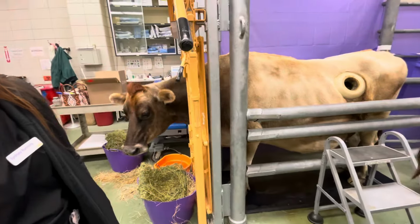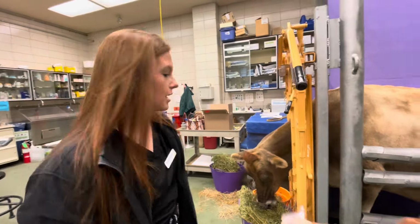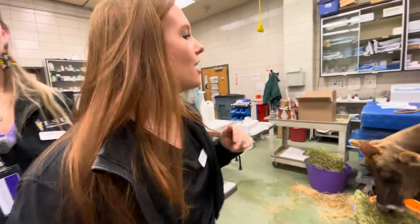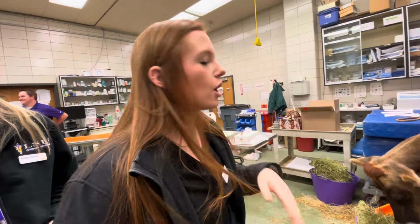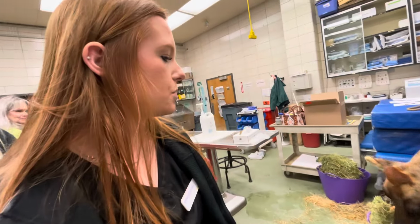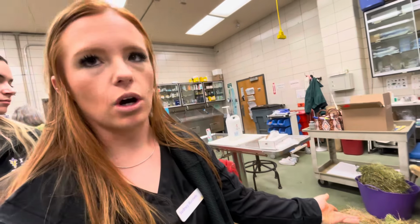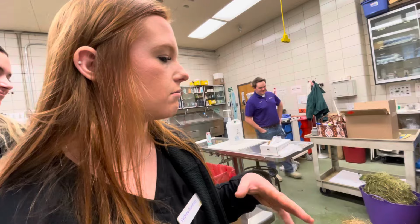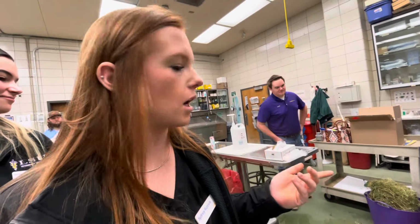Can you explain what's going on here? Oh, yeah. So, this is MilkDud's. MilkDud's. So, she is a Hereford cross, she's a dairy cow, but when she was born, she had a congenital defect called a rye nose, and so basically, it's the equivalent of a deviated septum in humans, so it's a malformation of the nasal septum.